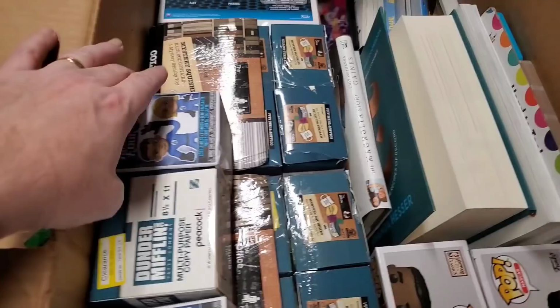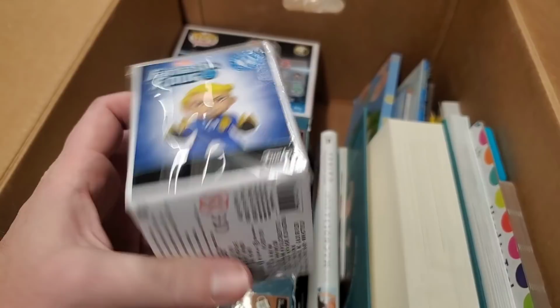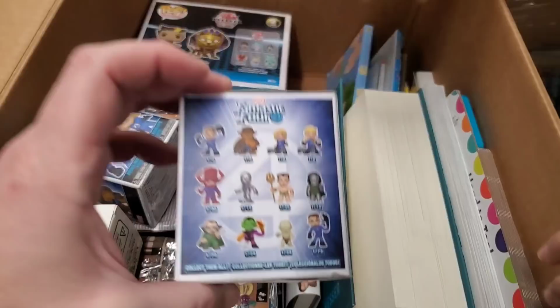All right. Then we have Space Jam. Bunch of board books, it looks like. Ooh, more Hungry Caterpillars. Good. Fantastic Four. Boxes, little figurine boxes. We hadn't gotten any Fantastic Four ones yet. These are those mystery guys. Oh, my word.